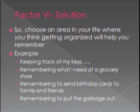I listed a couple of examples, like keeping track of my keys, which is also seen in the title, Where Did I Put My Keys? So how can you solve your problem of keeping track of your keys? The first thing you need to do is write down the problem, then write down a possible solution you can make for the problem.